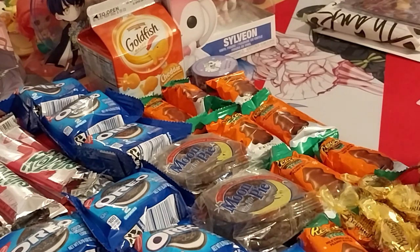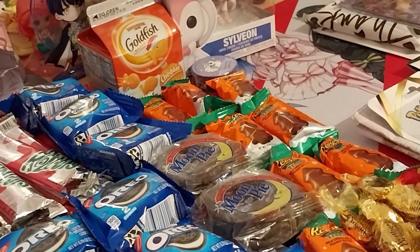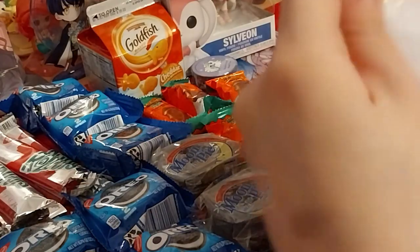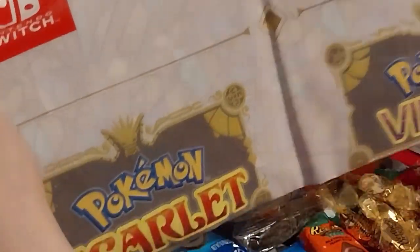Oh, okay, so here put all my items left in there. Now the shadow of the box isn't in the way. Here we have this GameStop bag for Pokemon Scarlet and Violet. She very kindly picked me up, asked me if I wanted it when she went to GameStop last.